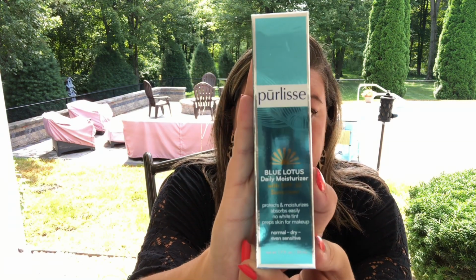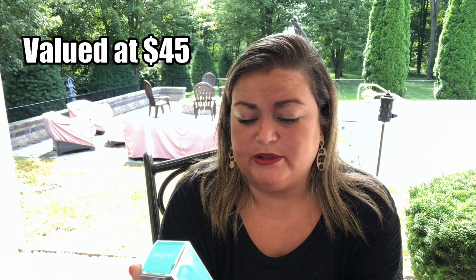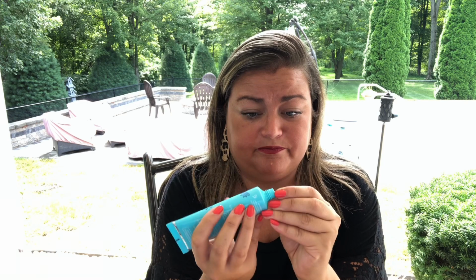So first, what I have is by Pearlise. This is the box, and it's a Blue Lotus Daily Moisturizer with SPF 30 sunscreen, protects and moisturizes, absorbs easily, no white tint, preps skin for makeup. So let's take a look. I think this is probably pretty pricey from what I remember, because I got something from Pearlise last time and I think it was like a $30 or $40 value. So let me just take the foil off.